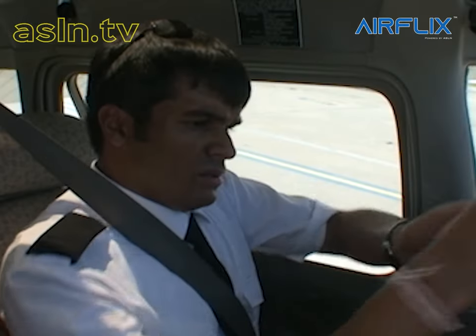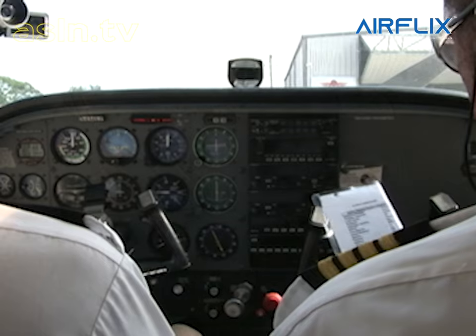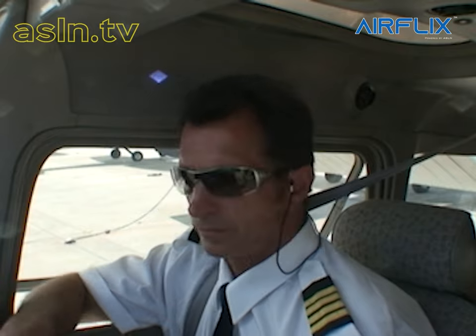Check. We are now going to start the engine with the key. When the engine fires, the mixture goes rich first, so your right hand is on the mixture. All right. And then you adjust the power as necessary. Check. Okay? All right. Clear prop. Clear prop.